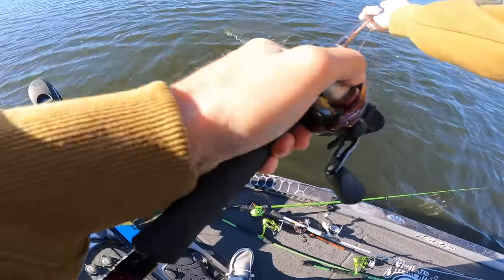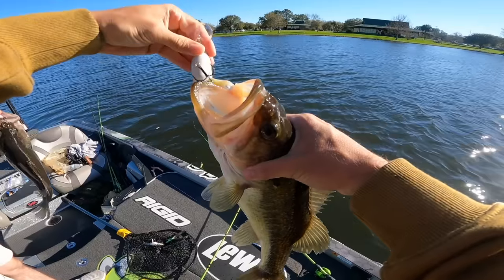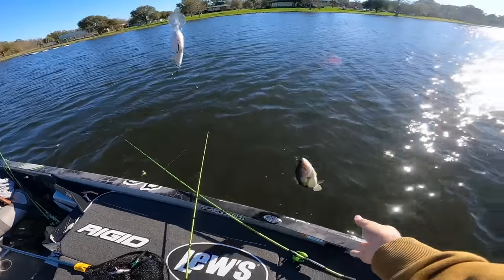Oh dude, they're all under the boat. Oh, he ain't even that big. Look at that compared to mine. Mine's tiny. Can I put this one in there too? It's up to you, man, if you think we're about to catch something crazy.